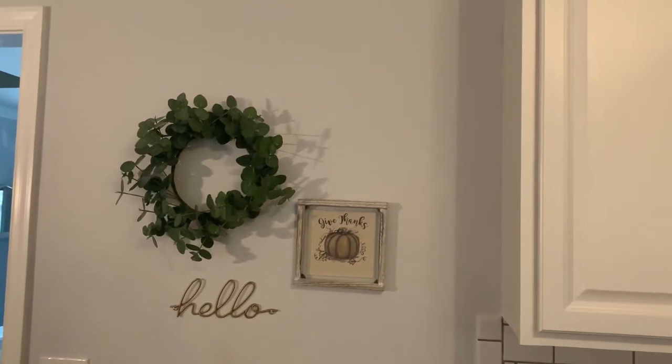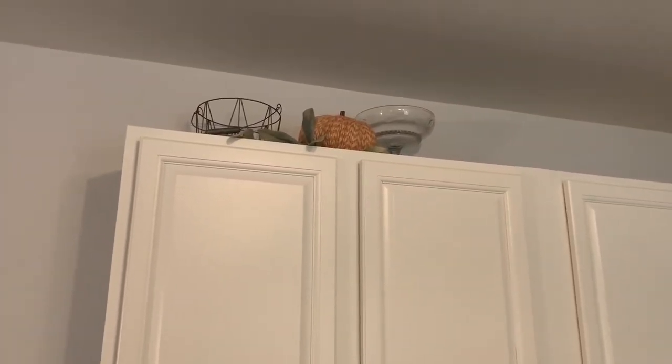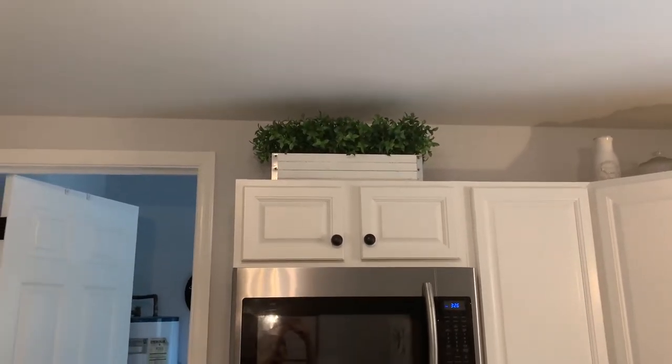And then you may have noticed that when I was standing up on the countertops, I was just changing out some decor on top of the cabinet. So I just put a pumpkin up there with a little bit of fall leaves and stuff. And then over here on this side, I did leave the greenery here. I could probably stick some pumpkins in there if I got another pack. So I might do that.